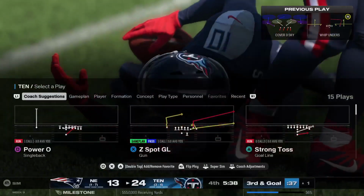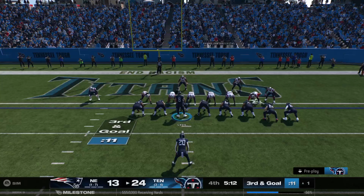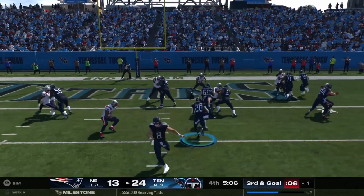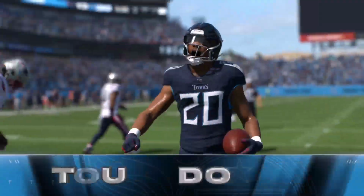Now it's 3rd and goal. I think as he began this throw, you saw that the area was congested, but he has a lot of confidence in his arm, and he fits that one in there nicely. They pick up the catch. Not much yardage out. And he gets in. Touchdown, Tennessee.